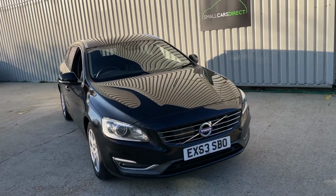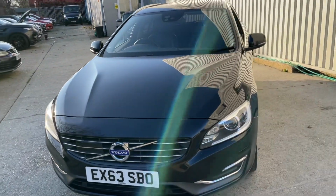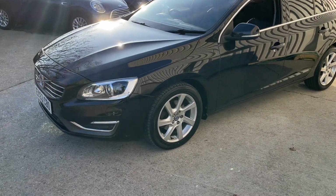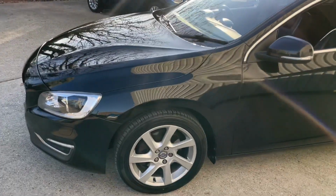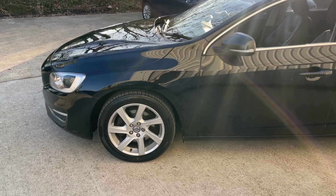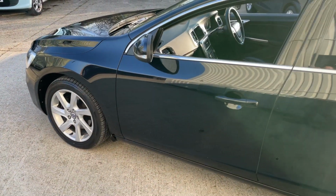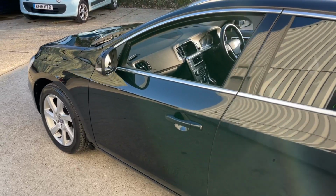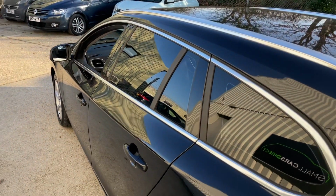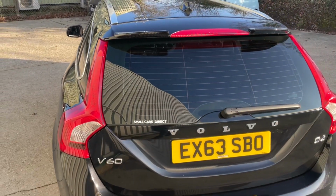Welcome to this walk around video of this 2013 63 registered Volvo V40 2 litre turbo diesel D4 SE Lux, covered just 106,851 miles from new. It's the Geartronic, so automatic. Road tax is a low £135 a year. It's capable of anything up to 65 miles per gallon, because that is the extra urban official miles per gallon figure, and it has a fantastic Volvo service history record.